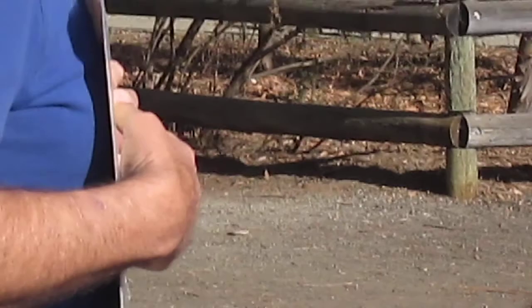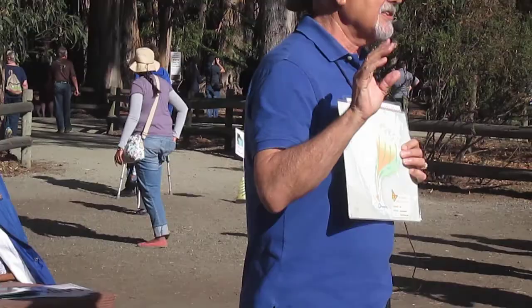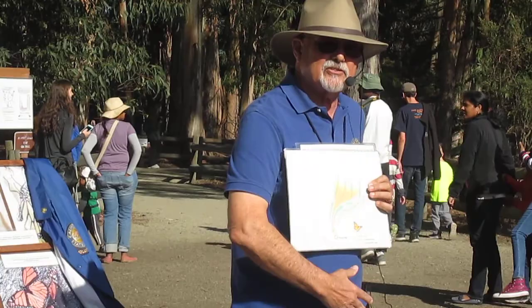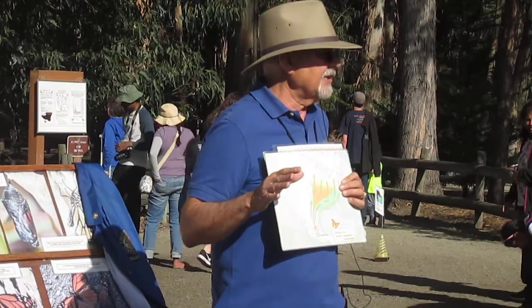Now, the ones most people are familiar with, when you turn on television, read a magazine, or get a book, are the ones east of the Rockies. They overwinter in Mexico. Butterflies east of the Rockies overwinter in Mexico. Butterflies west of the Rockies overwinter in California and places like this.